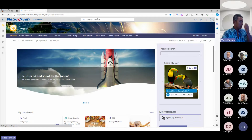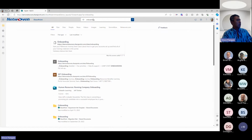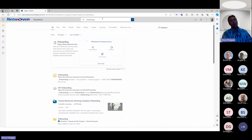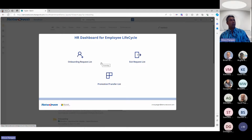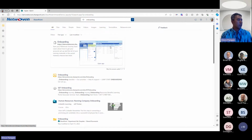Yeah, thank you, Brian. I was going to show this. I just had to log in with my own account. But here, if I'm searching for onboarding, right? I see the bookmark that's there. Remember, I had mentioned that it's possible to link a Power App to a bookmark. So we had created a Power App that was for onboarding. As you see from my search, the number one search result from the bookmark, I'm able to click and open up the Power App immediately. And here I am doing any sort of onboarding work that I need to do. I think that is a really neat feature, and it really enhances the search experience for your users.